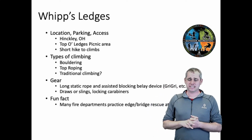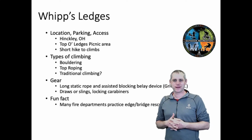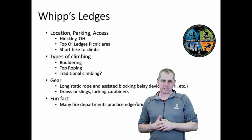But again, the hikes to get there are really quick. I know lots of people were out climbing yesterday and today. With the threat of rain, people were there early. But I was out there yesterday. Lots of people climbing, and again, you don't have to hike very far to get there, which is nice.